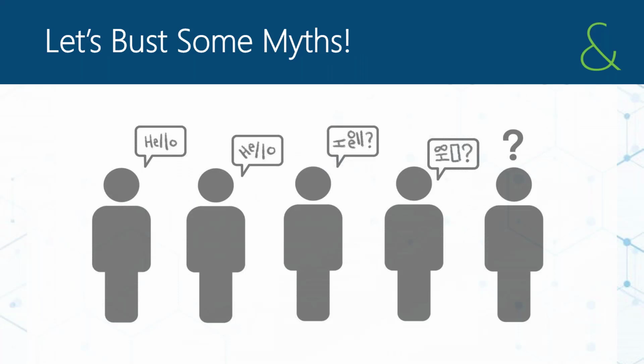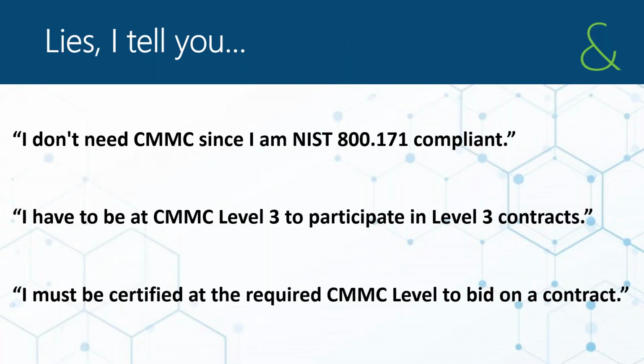Okay, so I like to show this little slide here. You see how the first person says hello, the second person's words get a little bit off, and by the end, the person doesn't even know what's happening. The telephone game, right? I have seen personally, just researching CMMC, that sometimes things get a little bit off. You can tell where the copying and pasting didn't necessarily copy over the logic with it. And so I wanted to expose some misinformation regarding CMMC to help educate folks.